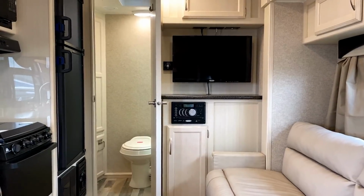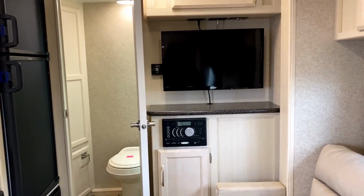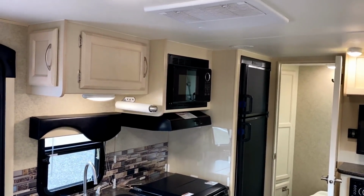Somebody could read a book in one spot, the other person watch some TV or whatever. You do a little bit of whatever works for you. That's what's kind of cool about this. Now, this does have centralized air. Each air duct can turn and close individually, which is really nice.